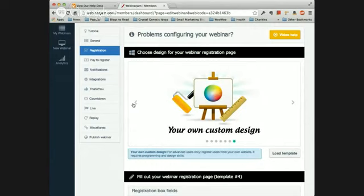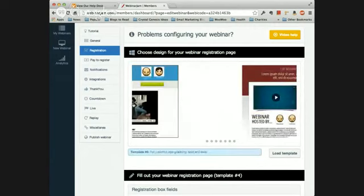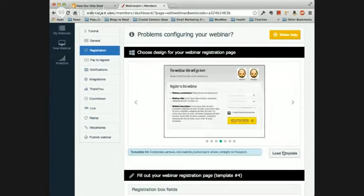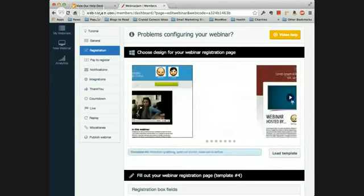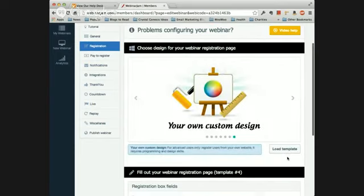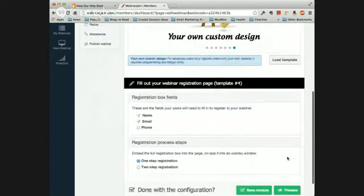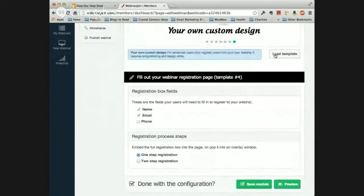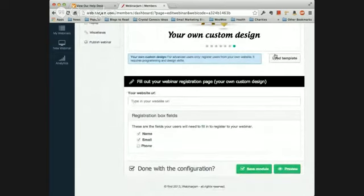So here are the mistakes that happen on this page. First, we want to choose a template, so I just went ahead and chose this one. You must click this Load Template button. Even if you choose to create the custom page, kind of counterintuitive, you must click this Load Template button. If you don't click it, you don't get the registration information that drops down. It's different depending on what design you choose.